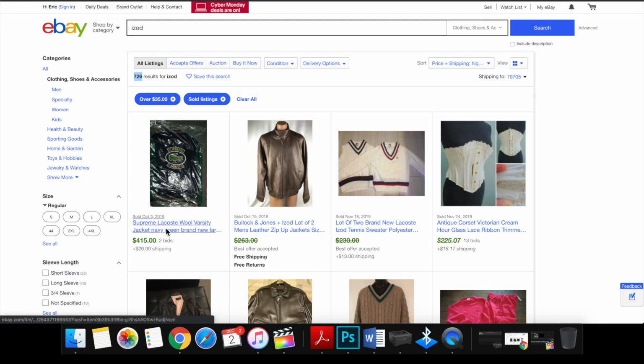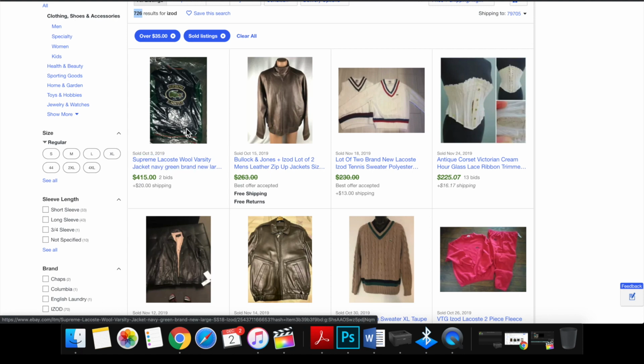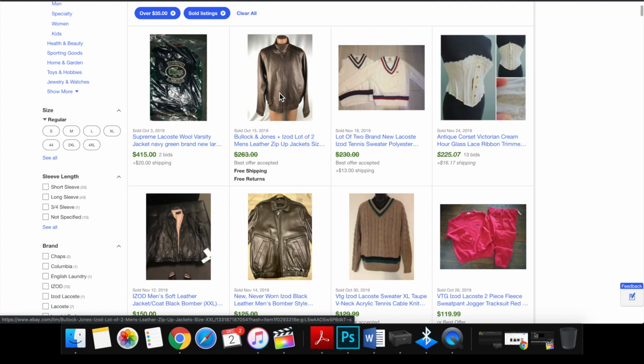So check this out. Supreme Lacoste collaboration makes sense. Supreme's a streetwear brand. Lacoste and Izod were together from 1952 to 1993, so there's about a 40-year period where they were together making Izod Lacoste stuff. So I think that's why that came up. So this was 2 leather jackets that sold. Makes sense. Leather is an expensive material. It's usually the highest priced items that a company sells, their leather jackets or their suits.